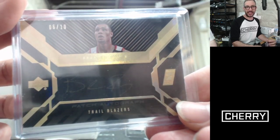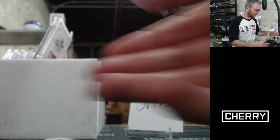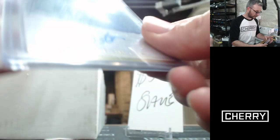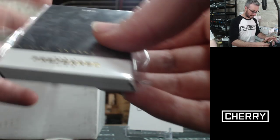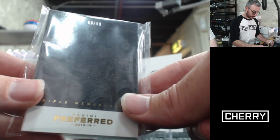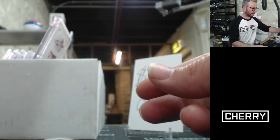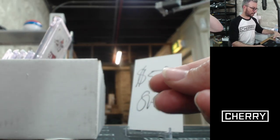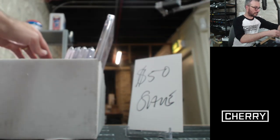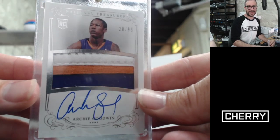Brandon Roy to 10, Upper Deck Black Auto. Another De'Aaron Fox, Sketches and Swatches, Jersey Rookie Auto. I won't take you through opening this up, but it's a triple jersey rookie: Cat, D'Lo, and Okafor. Number to 99. Archie Goodwin, NT RPA to 99.